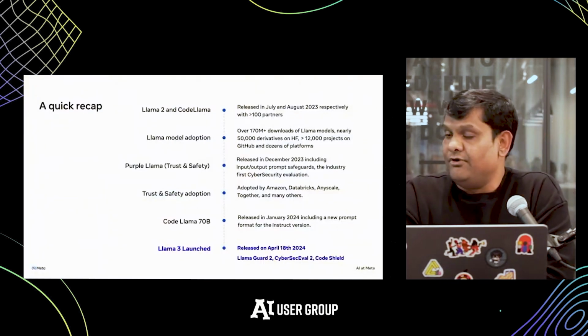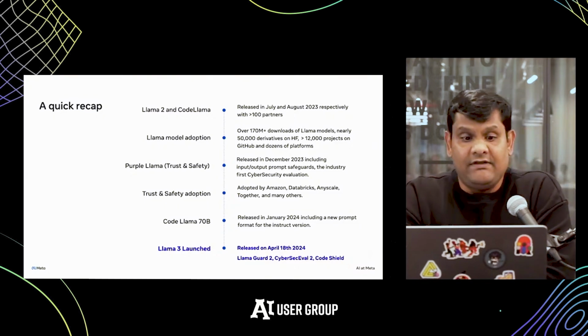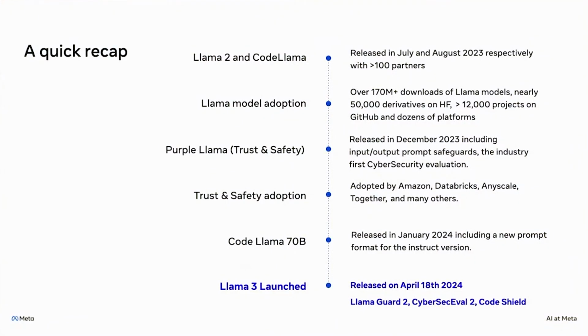To do a brief recap as to how we got here, we first released Llama 2 and Code Llama back in August 2023, and the adoption of these models has been insane. We have had well over 170 million downloads and over 50,000 derivatives on Hugging Face.